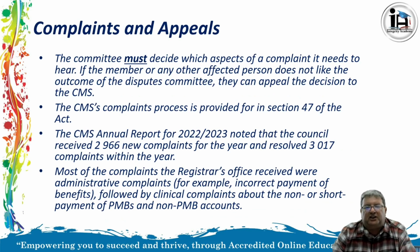Yes, so when we look at complaints and appeals, the committee must decide which aspect of a complaint it needs to hear. If the member or any other affected person does not like the outcome of the disputes committee, they can appeal the decision to the CMS. The CMS complaints process is provided for in Section 47 of the Act.